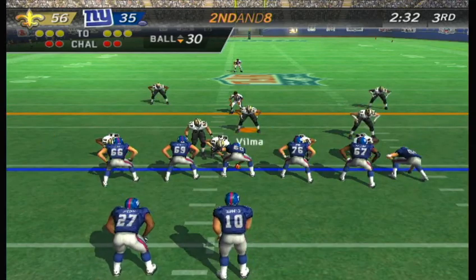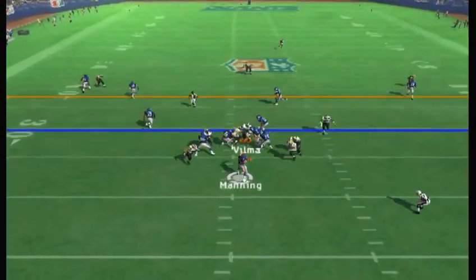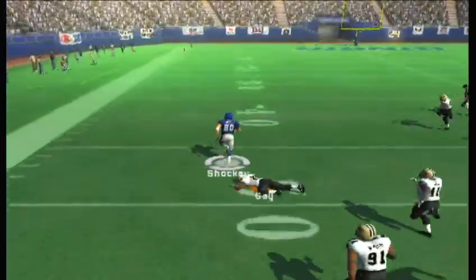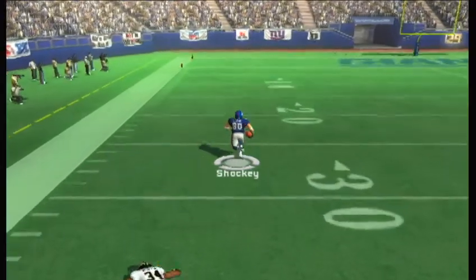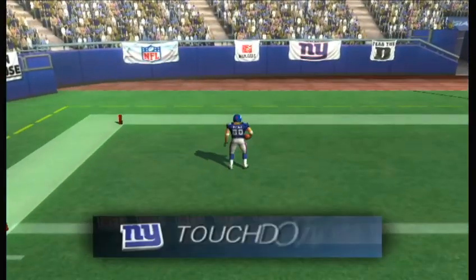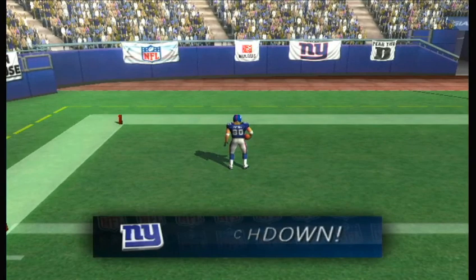Manning starts out of the shotgun. Blitz is coming. With the throw, he hits his receiver. The 40. He's on the run. The 40, the 30, the 20. And he showboats his way toward the end zone. Touchdown, Giants.